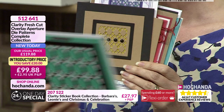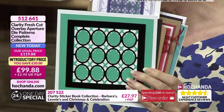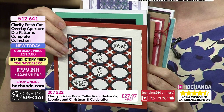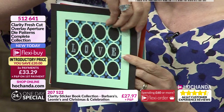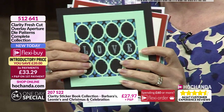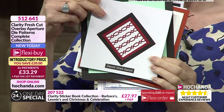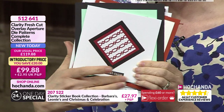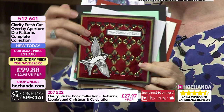I mean, even that as a piece is really cool, upside down. Also, when you use them with words, very clever. So you just simply put the words in, or that's great, isn't it? That reminds you of typewriter keys. And then if you just want to use the pattern, like I say, as a statement piece by itself, and of course you've got your stickers here from the sticker books. Another one here you can see.